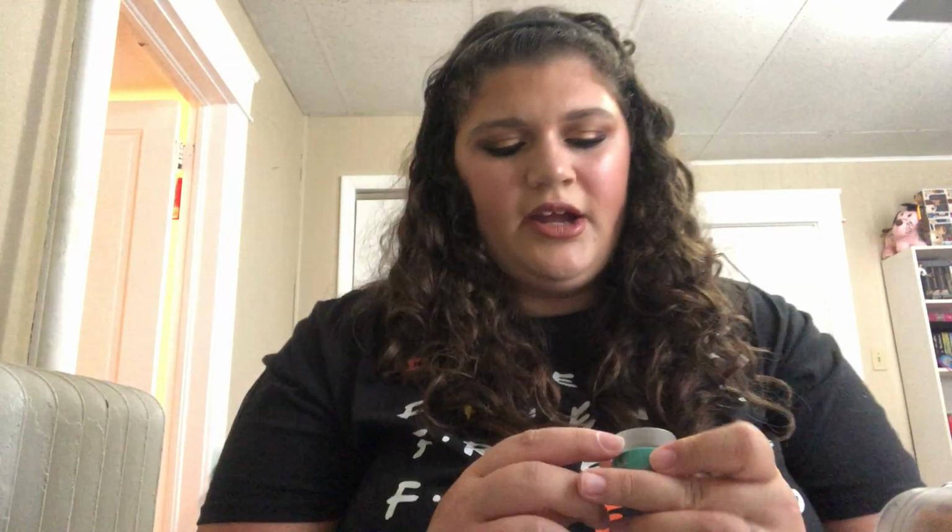But the Beauty Bakery gel eyeliner in the black shade is really, really nice. I think I may have mentioned this. I have used it quite a bit more, you can kind of tell.